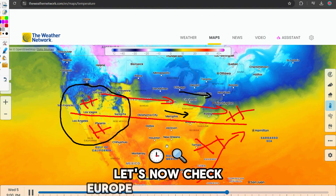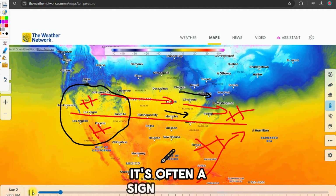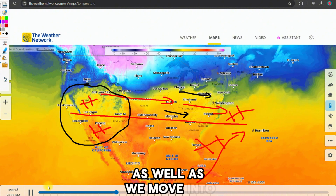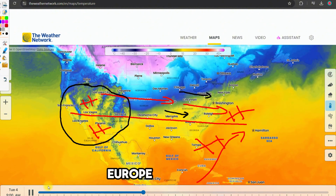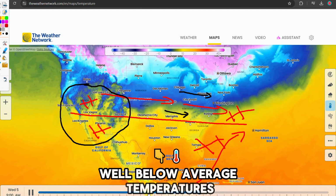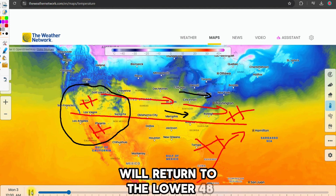Let's now check Europe for confirmation. When Europe experiences cold weather, it's often a sign that the US will see a cold snap as well. As we move into the next week, Europe is expected to experience well below average temperatures, which is a good sign that colder air will return to the lower 48.